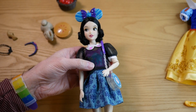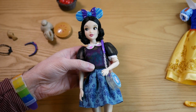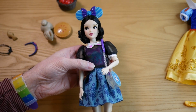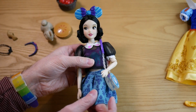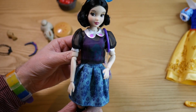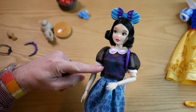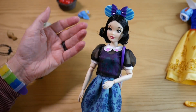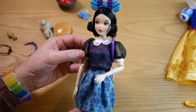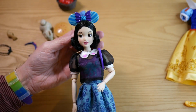I'm actually also quite surprised. I thought this doll would be a lot slimmer than the Illy dolls, but actually she wasn't, because this fits very well. The top, as I say, was a bit tight, but that might be because it's got this other bit underneath it, which you kind of need because this is very sheer and you don't want to see too much of Snow White. But yeah, I'm super happy.